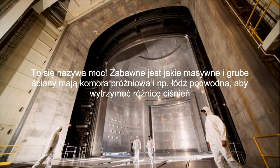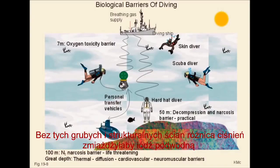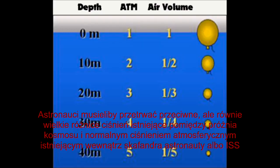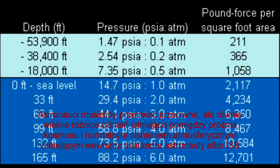Now that's power. And it is funny how the vacuum chamber, like a submarine, has massively thick walls to withstand the difference in pressure. This is because, in the case of a submarine, the submarine must survive the difference in pressure that exists between the ocean, deep in the ocean, and the ground-level atmosphere inside the submarine. Without very thick and structurally sound walls, the pressure difference would crush the sub. Likewise, the ISS and the spacewalking astronauts must survive the opposite but equally harsh difference in pressure that exists between the vacuum of space and the normal atmosphere inside their suit or inside the space station.